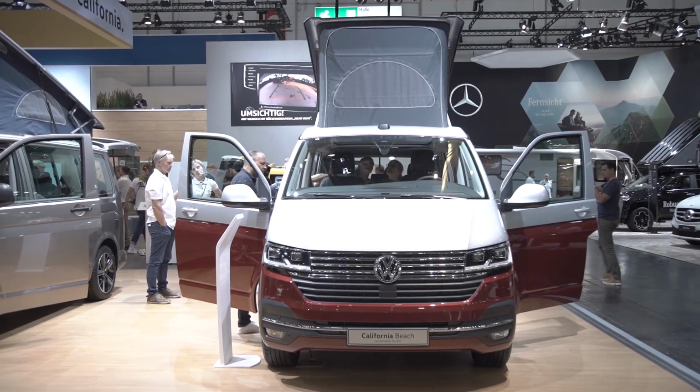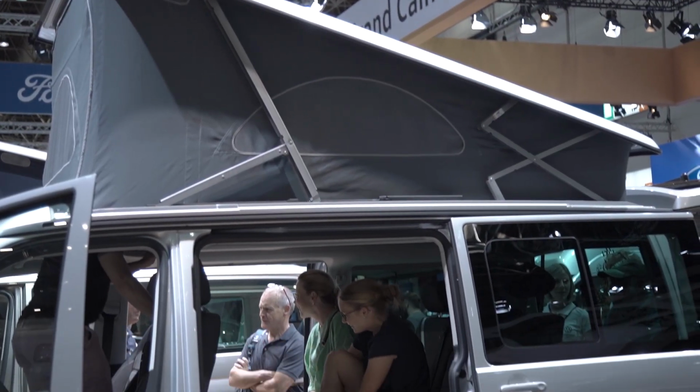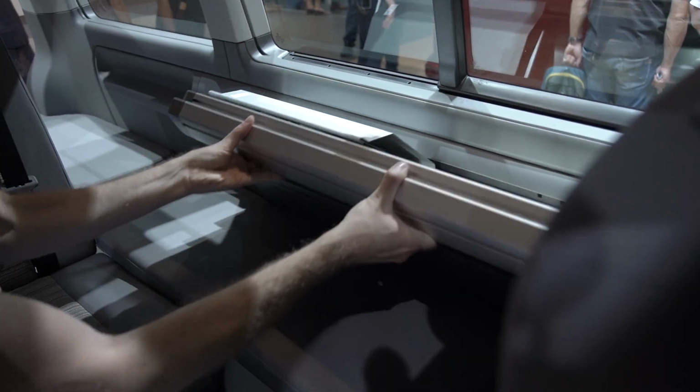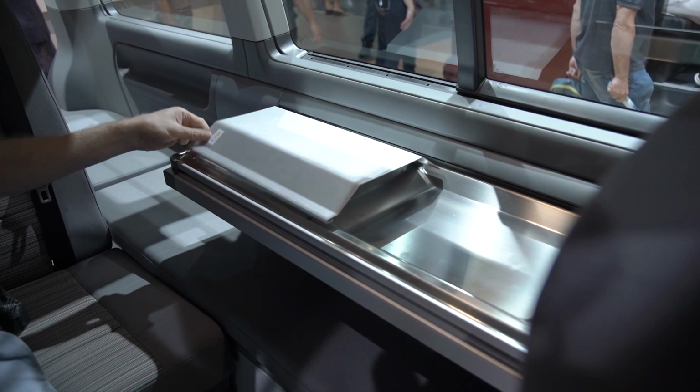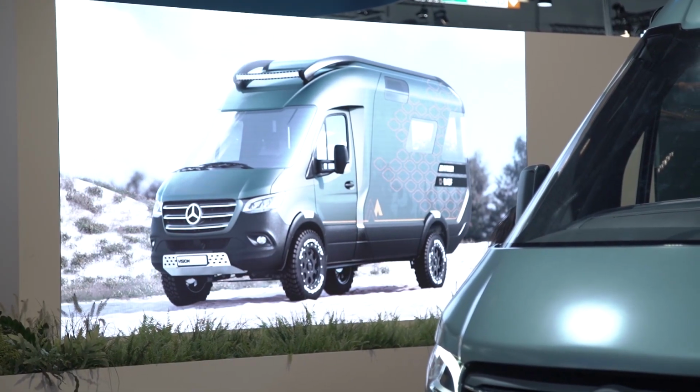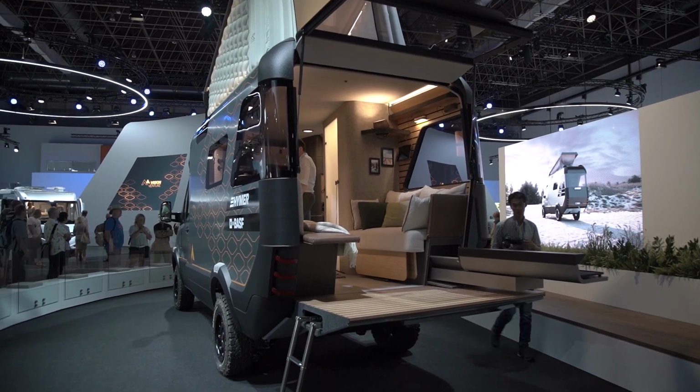Behold the new California based on T6.1, now also with a side sliding door on the left, or cleverly hidden, a small mini kitchen in the left side wall. Whether these features are enough to continue to stand up to the ever-growing competition can be cautiously questioned.